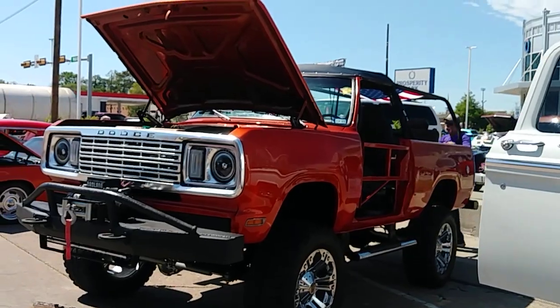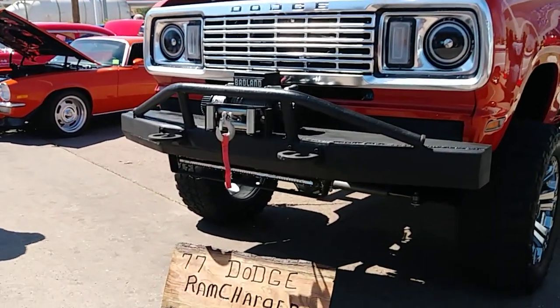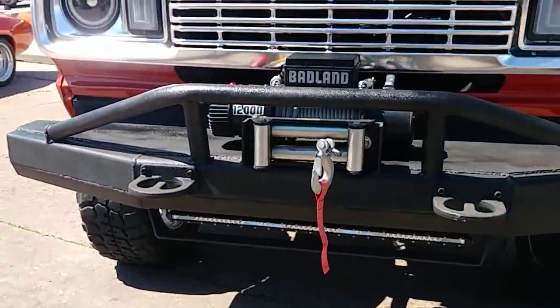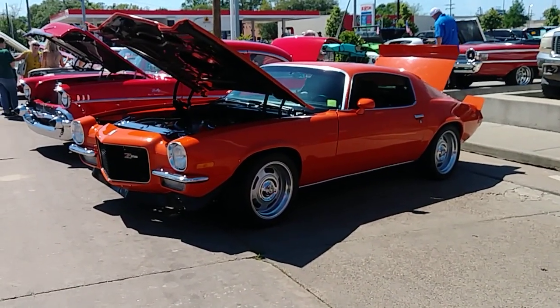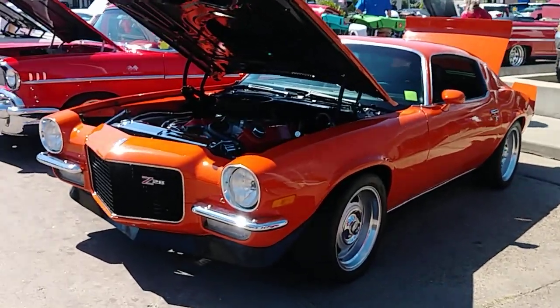Lord have mercy, not only is it a Dodge, it's ugly. Ooh, Lord, orange. Okay, I shouldn't say that, but hey. It is what it is. I'm no fan. This one here, beautiful make and model, not into the color.